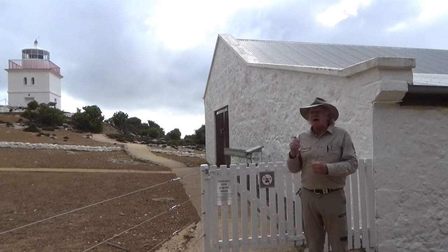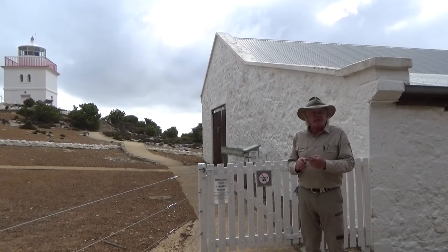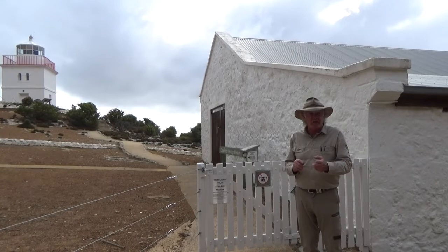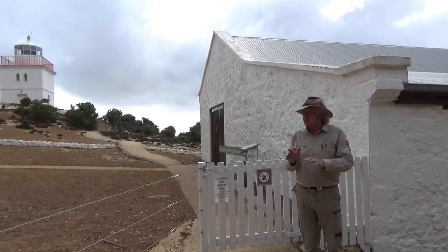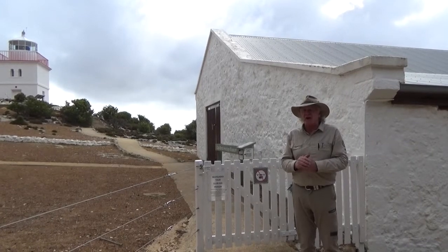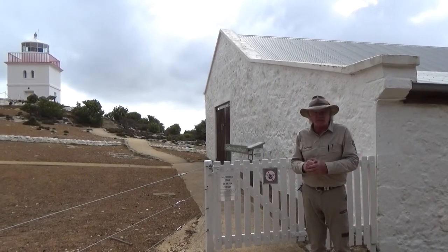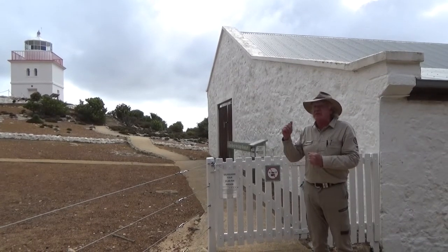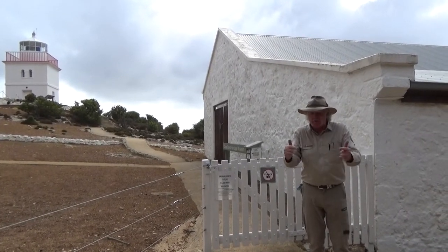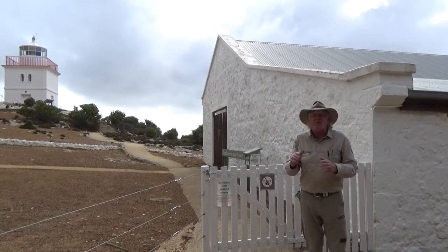The lighthouse was made by Chance Brothers and DeVille and Company in England back in the Victorian era. Chance Brothers, they specialised in making lenses for lighthouses back then, as well as all the mechanical bits and pieces. DeVille and Company, they specialised in making lantern rooms, the little building you see sitting right on top of the tower up there. So pretty much everything you see up there, except for that limestone casing on the outside of the building itself, that was local.